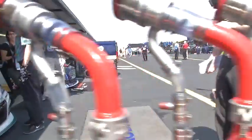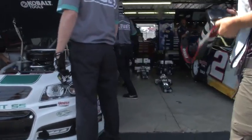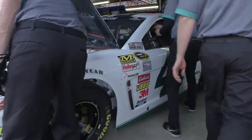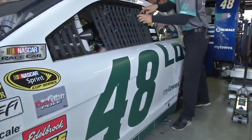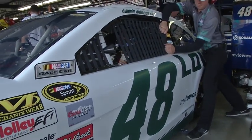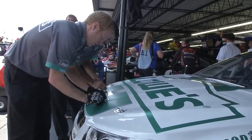We're going to move one stall over. I think no matter who you're a fan of, you're going to like this paint scheme because it's called Emerald Green this week. On the 48, the Lowe's 48, as everyone knows, 5-time champion Jimmy Johnson. He's been trying some different schemes this year. We saw a bright yellow one. We saw white under the lights. Any of these white paint schemes under the lights always really pop off really well.